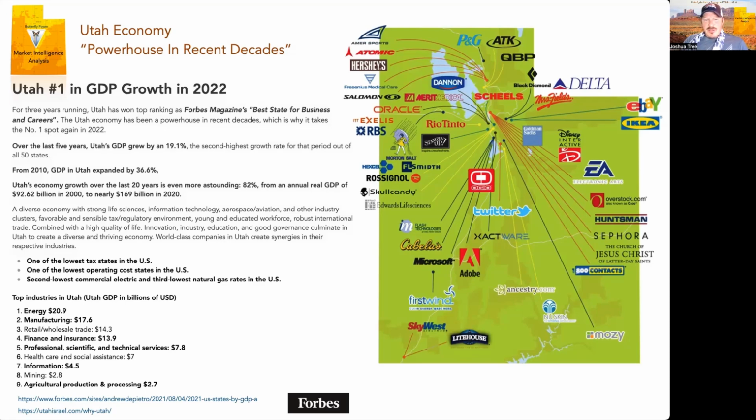And then looking at the top industries in Utah, energy is number one, then manufacturing, finance, insurance, professional, scientific, and technical services, information. And then number 9 is agricultural production and processing. And these are critical sectors to not only support the integration of agrivoltaic storage systems, but also how we can take this powerhouse economy, make sure that it continues to be a leader, but also quantum leap it into being more regenerative, more prosperous, more abundant, and more secure and more resilient for all Utahns.